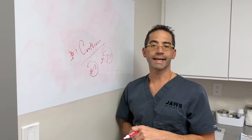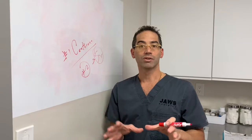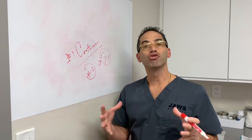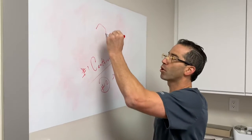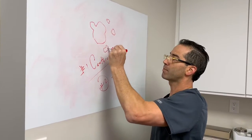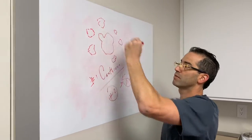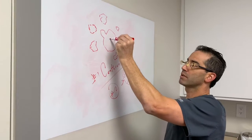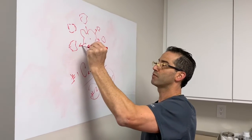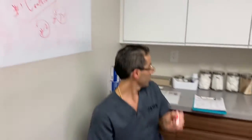So again, there are different types of warts. This is just a single wart. What we see a lot is a mosaic type wart, where there's, let's say, a mom, and around the mom there's a couple little babies like that, right? That's very commonly seen, right? The roots sprouted these little ones around. So without further ado, let's go ahead.